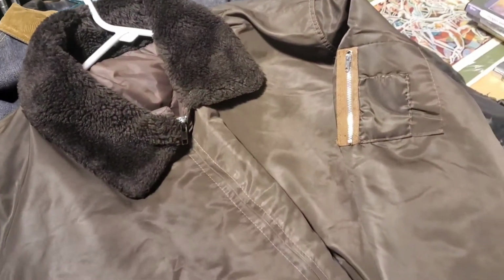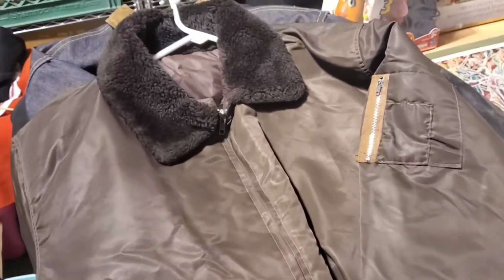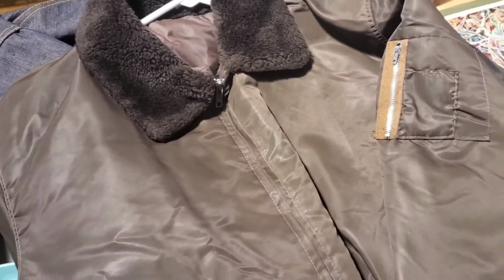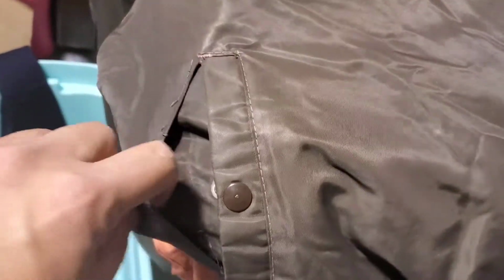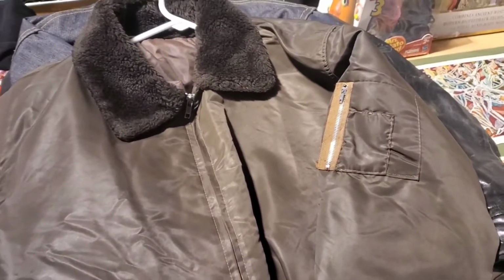Next is this. It's an M1 or M1 style jacket, brown XL. It did have this where the pocket has separated at the seam. But that's an easy stitch. This sold for $40, free shipping on Mercari.